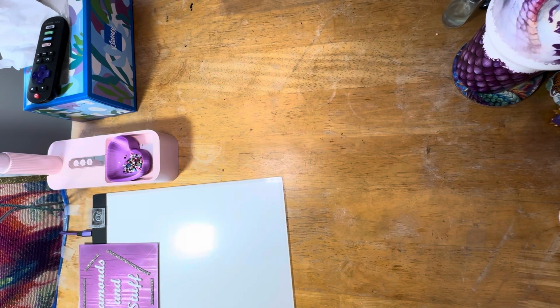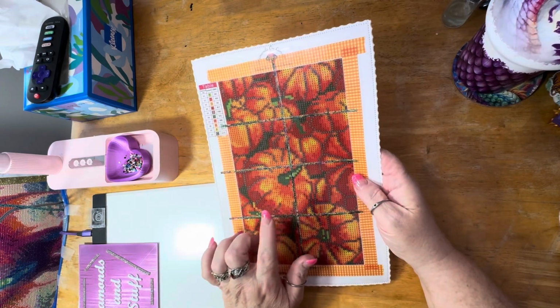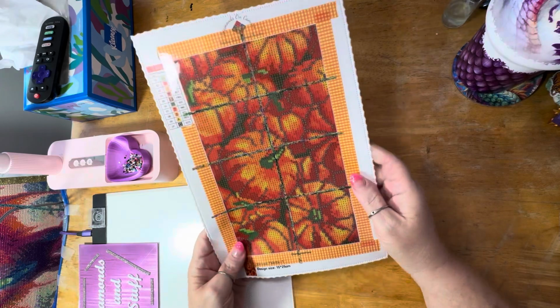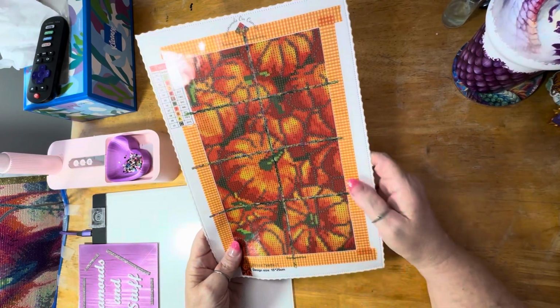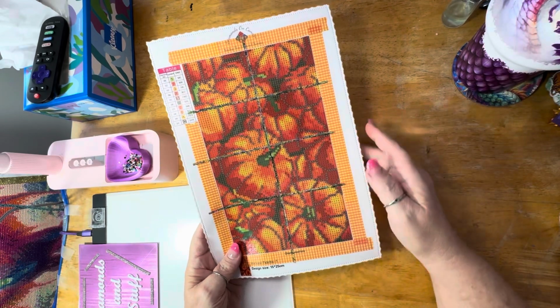So in August, I am doing Crafty Witch UK Arietta's Home and Harvest event. And I'll be doing 2 canvases that are this size. These are the ones that I unboxed from Italia Diamante Diamonds on Canvas not too long ago from the fall palette. So I'm doing this one, and then the other one has a pumpkin and a sunflower.